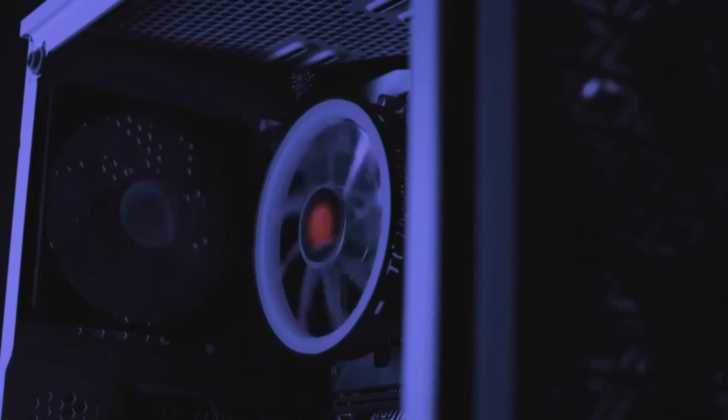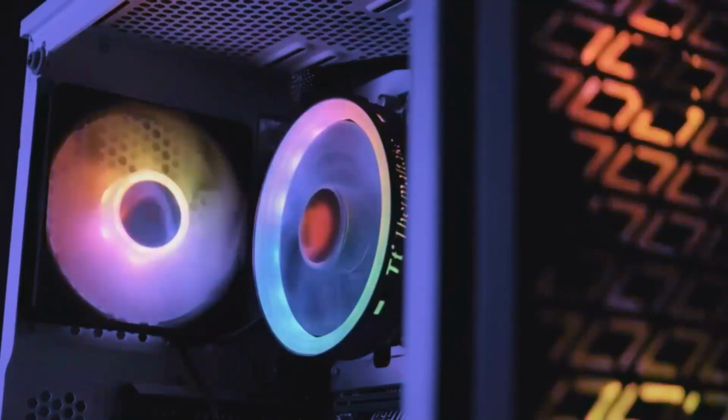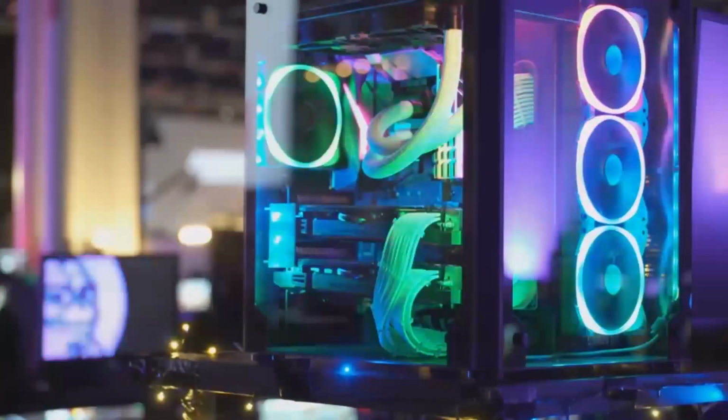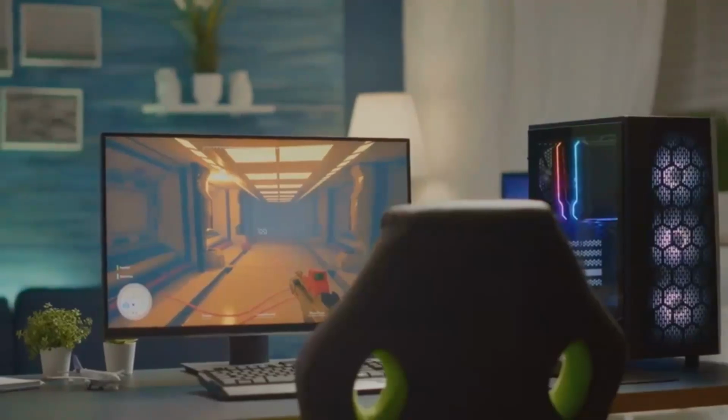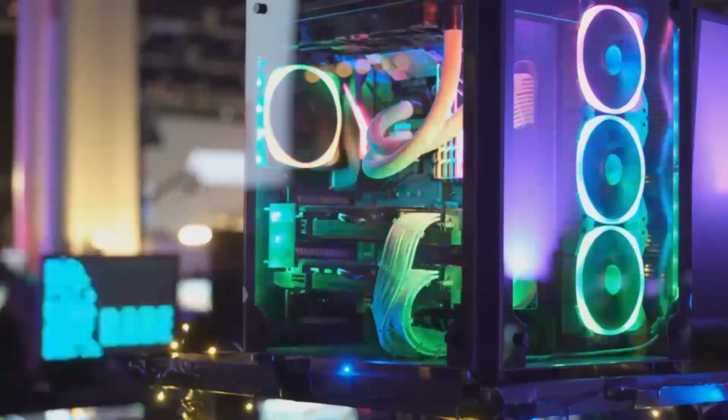And in Cyberpunk 2077, a game notorious for its demanding graphics, the RTX 4060 shines with better performance, especially when ray tracing is enabled. While the RX 7600 XT struggles to maintain consistent frame rates with ray tracing on, the RTX 4060 leverages DLSS 3 to achieve smoother gameplay.